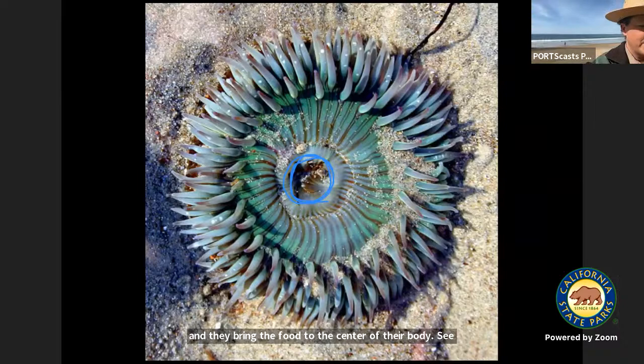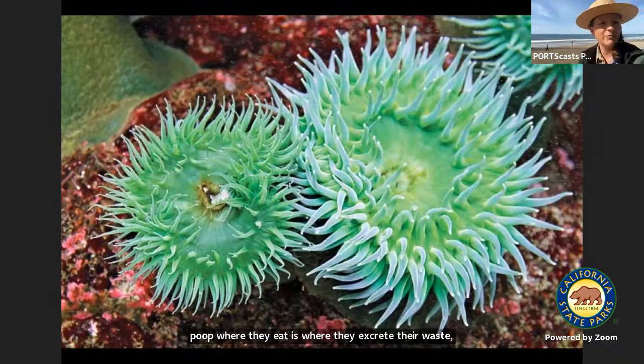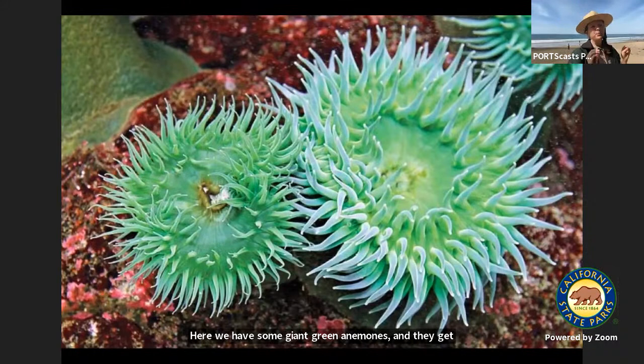Here we have some giant green anemones, and they get their color from seaweed that grows inside of them. And then the seaweed is protected by those stinging tentacles, and the sea anemone gets nutrients like oxygen from that seaweed inside. So that's a pretty cool relationship out there in this ecosystem.